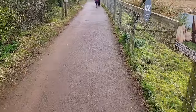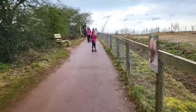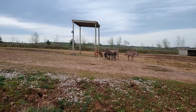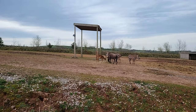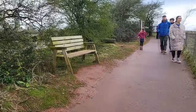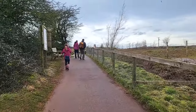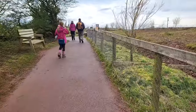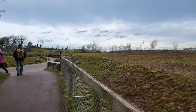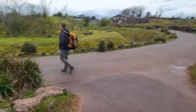Okay, so now we're going to carry on walking up here. Beautiful. No rhinos today, that. Not bad, look at that, anyway. Instead of going up there straight to the monkeys this time, they're going to go left here.